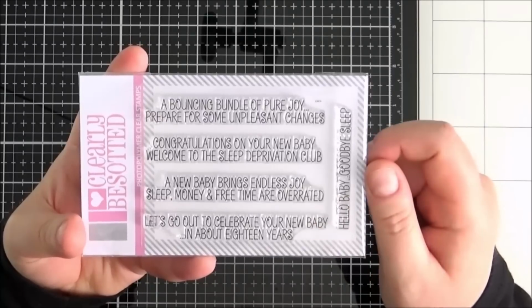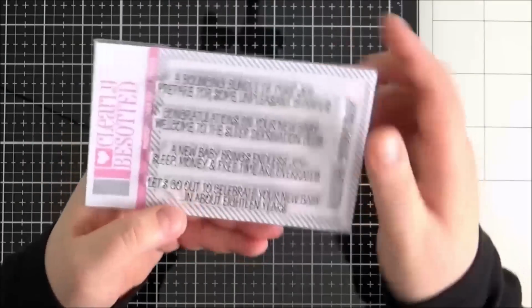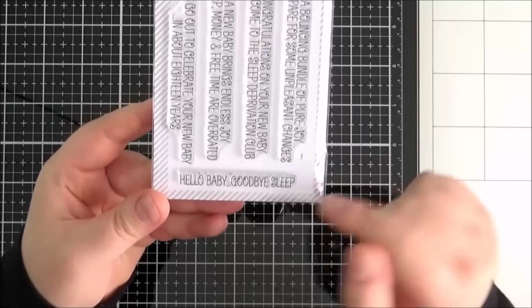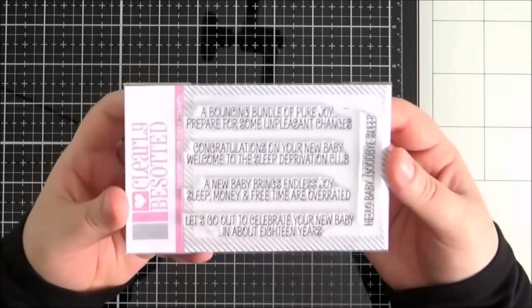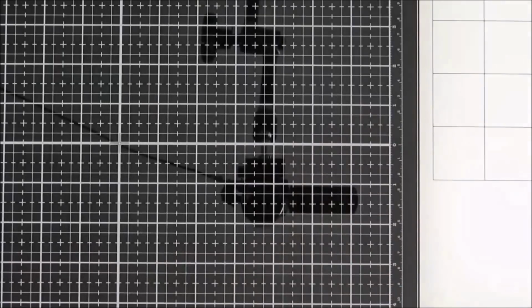Let's go out to celebrate your new baby in about 18 years time. Or sorry, in about 18 years without the time. And then hello baby, goodbye sleep. So it's just a fun, humorous set that you can, like I said, coordinate with lots of different images.